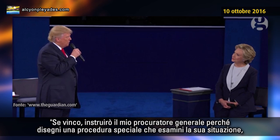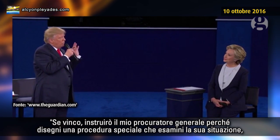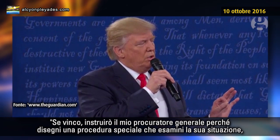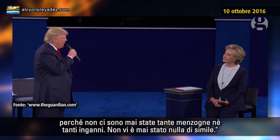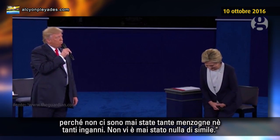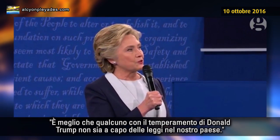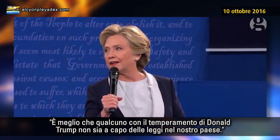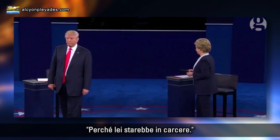If I win, I am going to instruct my Attorney General to get a special prosecutor to look into your situation, because there has never been so many lies, so much deception. There has never been anything like it. It's just awfully good that someone with the temperament of Donald Trump is not in charge of the law in our country. Because you'd be in jail.